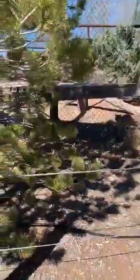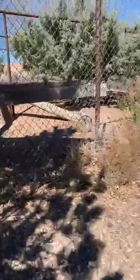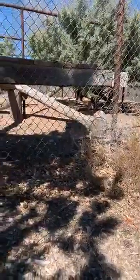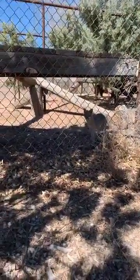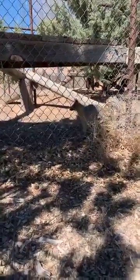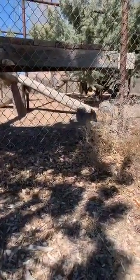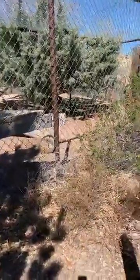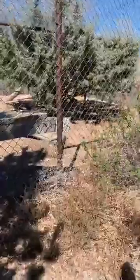Juniper is one of our newest additions. Let me see if I can get down. Come on over here, Junebug. She is a gray fox. Don't think she understands why I'm on this side of the fence. There she is. Boy, isn't she adorable. She is just about one year old and just moved into this habitat about a month ago, I think.